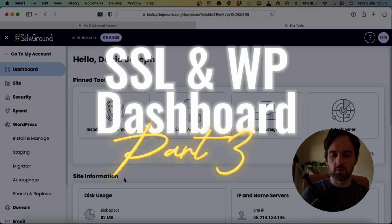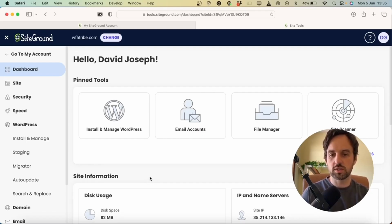So now that we're on the dashboard of our website, there's two things we want to do here. We're going to set up our email address and we're going to install our security certificate. This just gives you the lock beside your URL to let people know that this website is secure. And it means that your website, instead of being HTTP, will be HTTPS for secure.